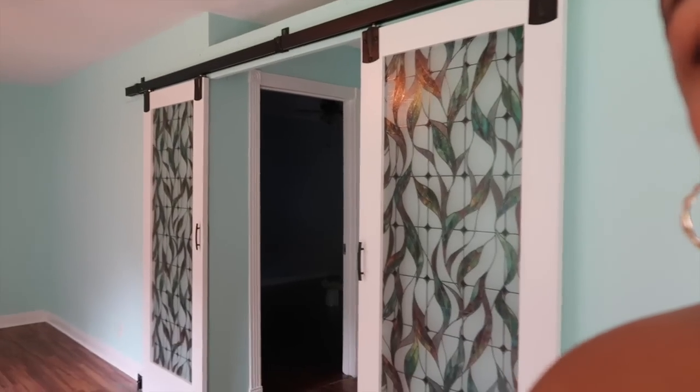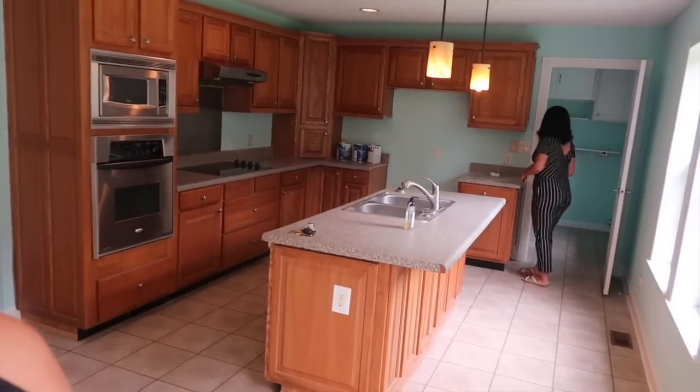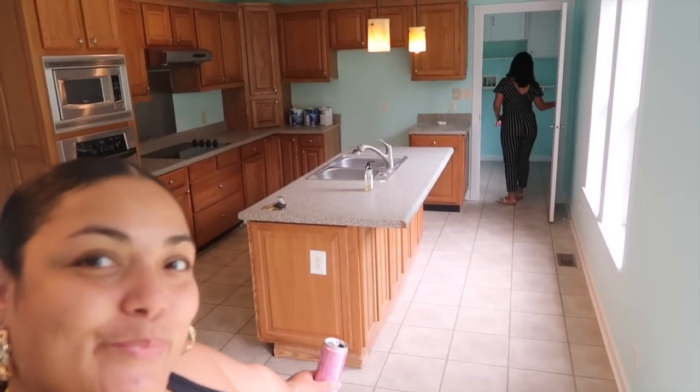Can I record? Yes. I love these type of doors right here. What are they called? Barn doors? Buying a new home. Speaking it into existence. This is nice.